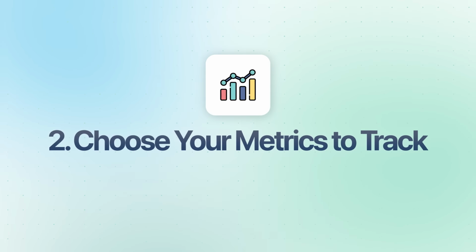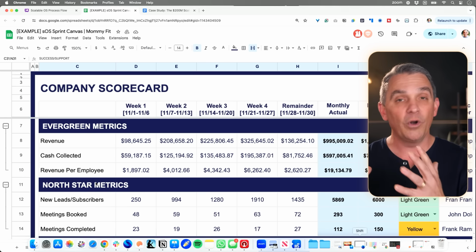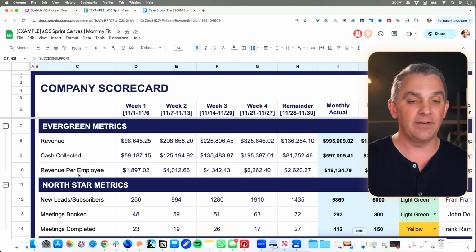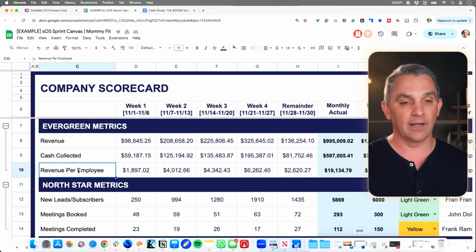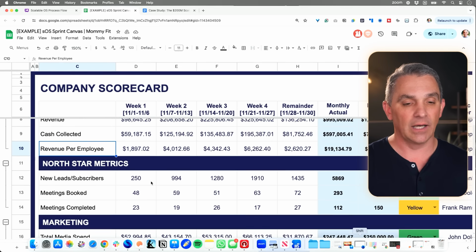Step two is we need to actually choose the metrics that we're going to be tracking. Now, evergreen metrics, again, these particular metrics, you're going to decide what do you as a leadership team want to see. I'm giving you ours right here. Revenue, cash collected, revenue per employee. Sometimes we're tracking NPS. It really just depends.